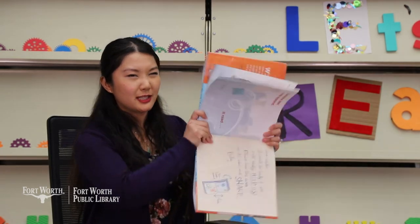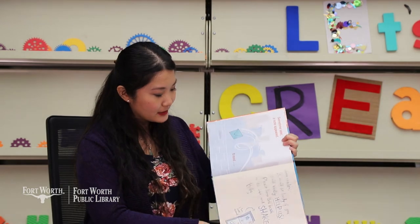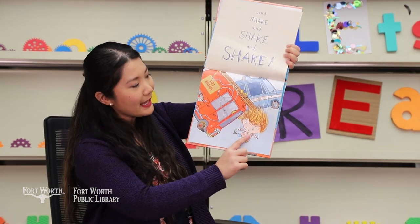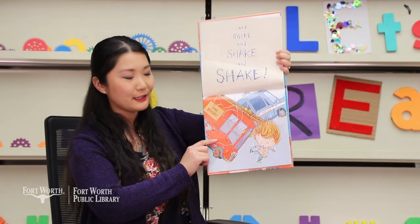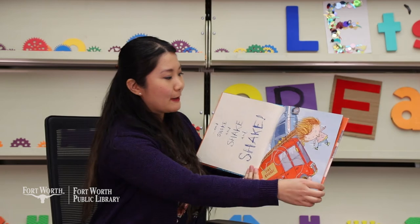Step two is shake. Can you help me shake it? Shake it, shake it, shake it. Let's see what happens. Shake it, shake it. Oh, look, there's Ben and the police and the fire brigade. They're falling out. Yes. Let's see what happens next.